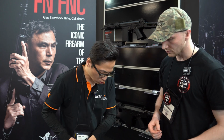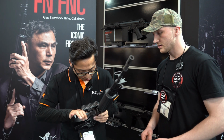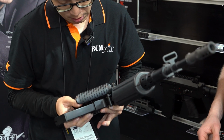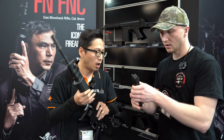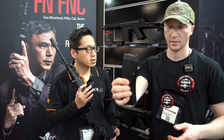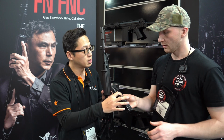And also the magazine is still accessible. We use the same magazine as our M4, just a regular Gen 3 magazine. So if you have our VFC AR magazines, you can also use them on the FNC.